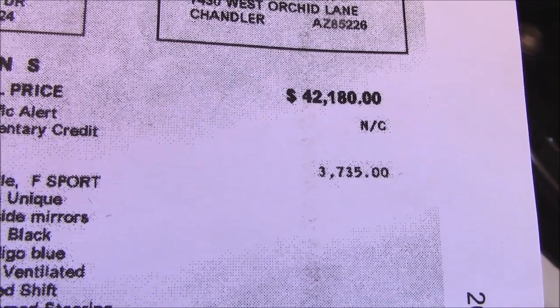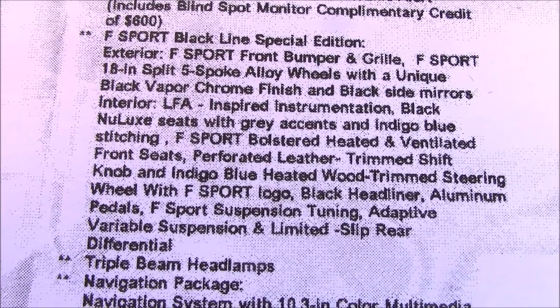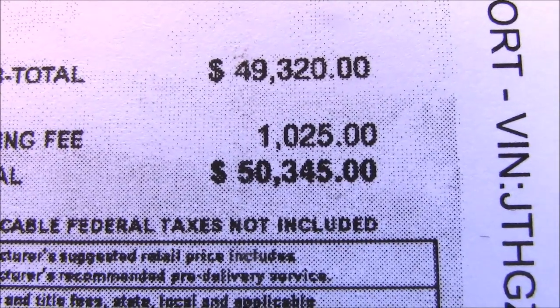And we're starting just over 42,000 bucks on this one. You got the F-Sport package, 3,700 bucks. A couple other doodads. And there's the total damage.